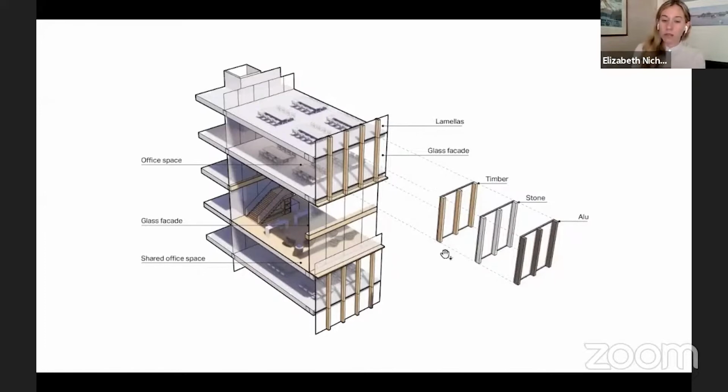We looked at doing those. We wanted those lamellas partially for shading, and then also for giving the building a bit more mass feeling to it, rather than just being a big glass box. And we felt that that was appropriate with the use of mass timber. We did look at the exterior lamellas being timber, but because of cost reasons and fire code issues, they're aluminum instead, but they're a color that works nicely with the mass timber inside.